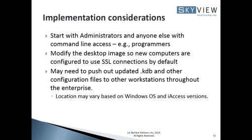Okay, configuring iAccess. So here's the thing. When you start to configure it, now I have just configured this in the space of less than an hour. So it's actually not a difficult thing to do. The problem is when you need to roll this configuration out to your entire organization.